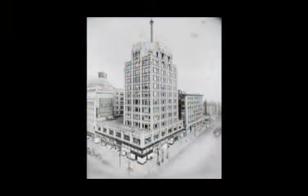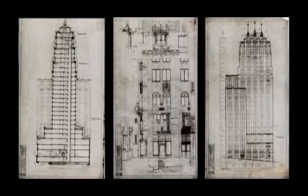It was originally known as the Northern Life Tower. Northern Life was a Seattle-based insurance company, and the idea was to have a very solid-looking building that would make you think very solid thoughts about the insurance company.